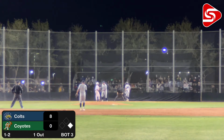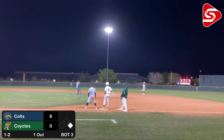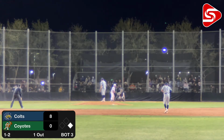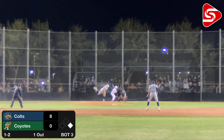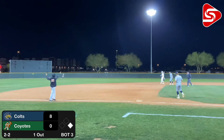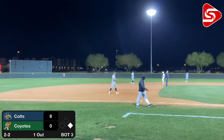Right inside, ball one, count now 1-2. Got Reed at first. Casteel's been through the lineup 2 complete times. This is only the leadoff hitter for the Coyotes in his second at bat. Great read by number 9, Jackson Reed. Ball in the dirt, skips away from the catcher and he's able to take second base.